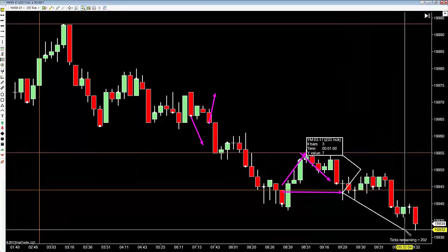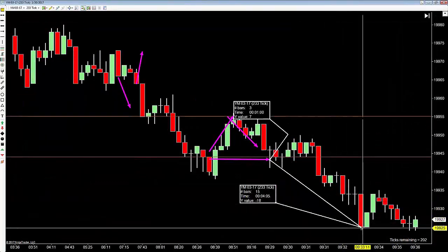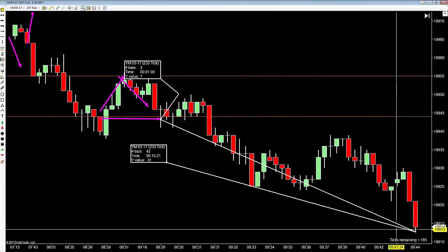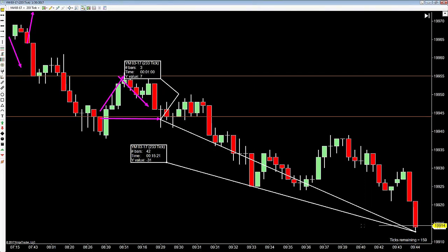Seven tick stop. 11 ticks, and it keeps going down. So it does work after the market's open. Yeah, Eastern time on my charts. I do use Eastern Standard Time.